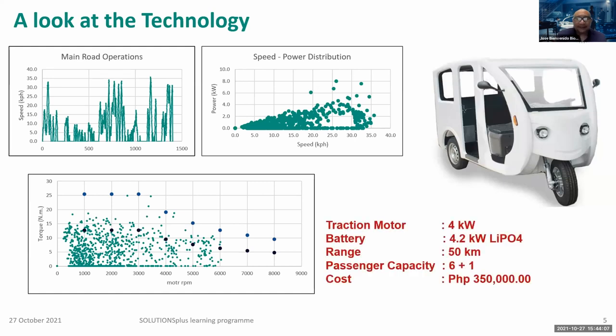So normally these tricycles are rated at 4 kilowatts. Having a 4.2 kilowatt-hour lithium iron phosphate battery, normally the range is 50 kilometers. The normal energy economy of these tricycles is around 13 to 15 kilometers per liter equivalent. The passenger capacity is 6 passengers plus 1 driver. And this costs around 350,000 pesos. So in dollars, that's around $7,000.